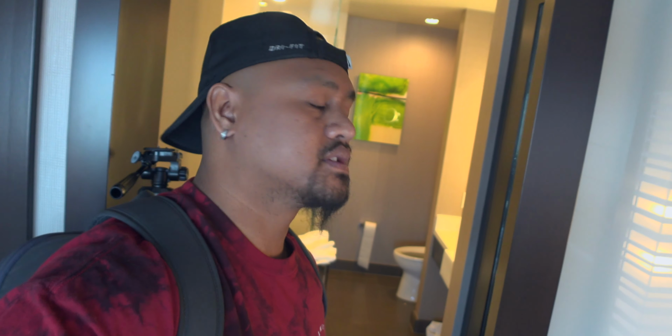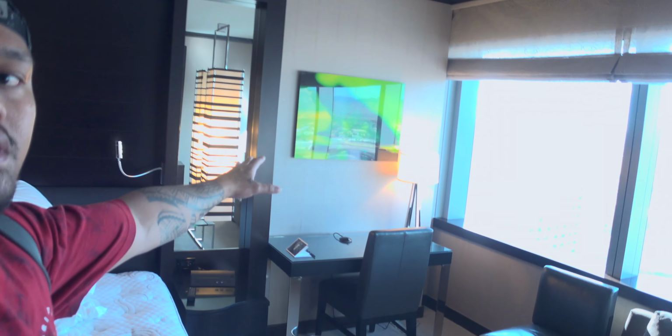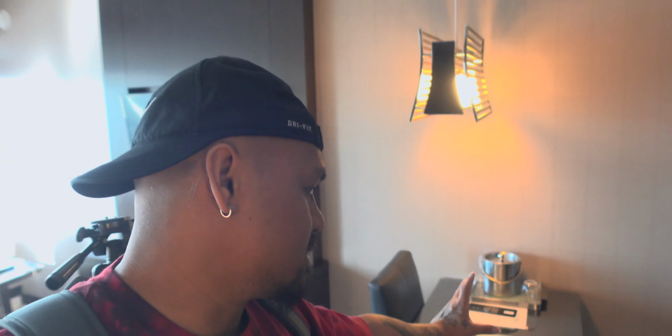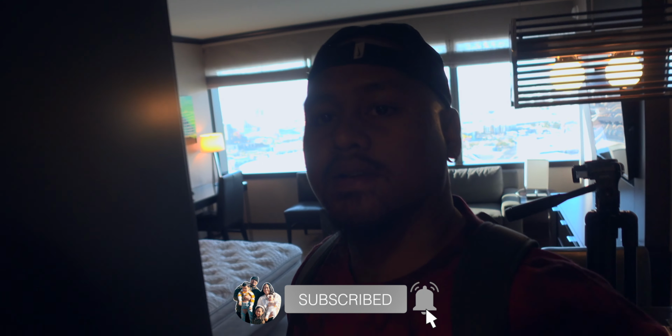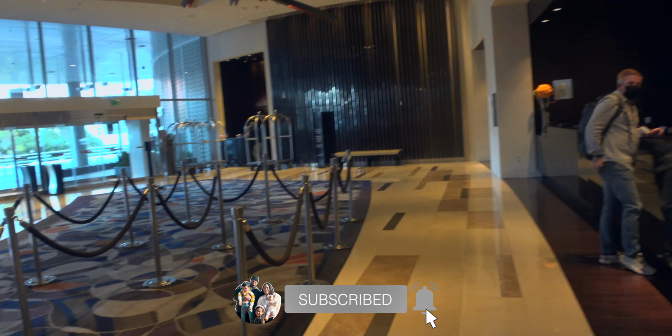Alright guys, everything is clean. The bathroom is clean. The bed. We got this right here. And the view, the TV. And we got the table and the kitchen. Alright, Vdara, thank you for being so kind and nice to us. Let's go, babe. I'll take the keys back.